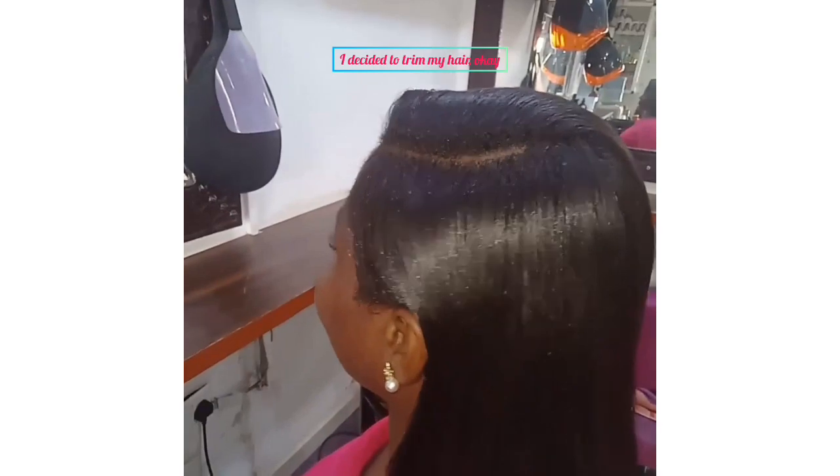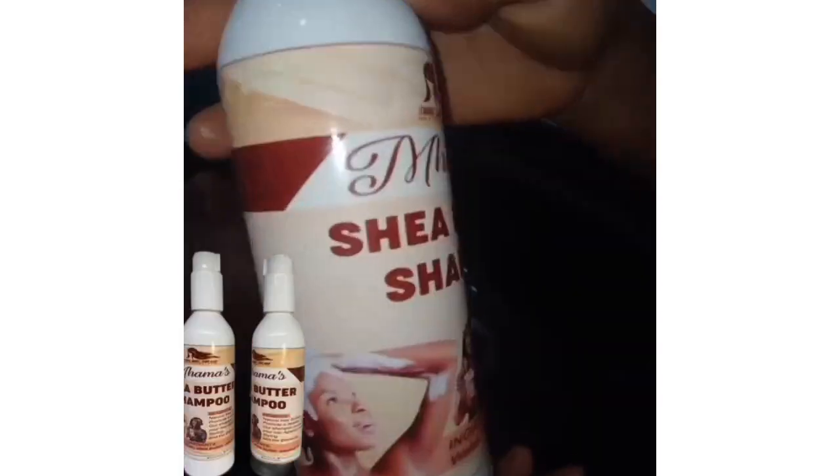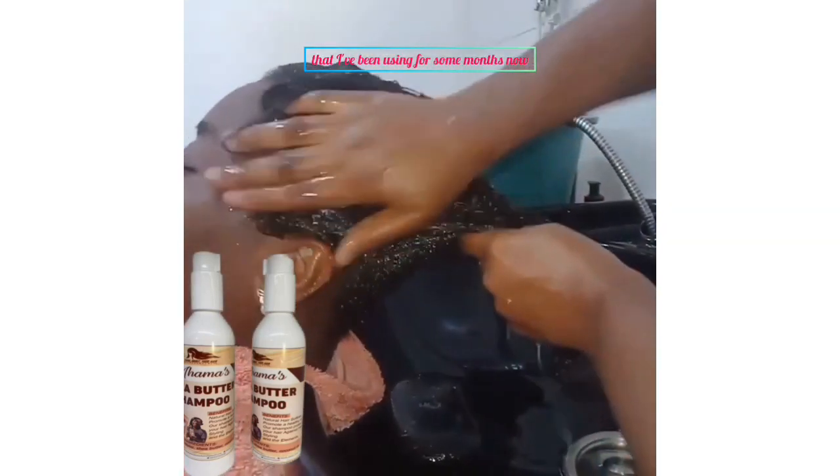Hey guys, so some months ago I decided to trim my hair, okay? So the lady who handles my hair also convinced me, and I understood, because my hair wasn't healthy at all. Yeah, so when she saw me today, she was like, no, you don't have to trim your hair again. So let me quickly show you the products that I've been using for some months now.